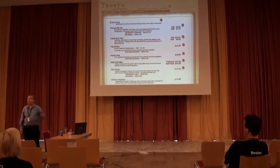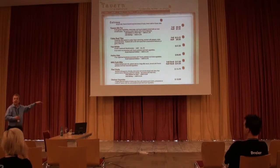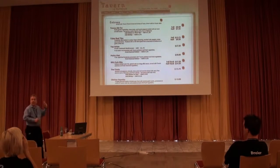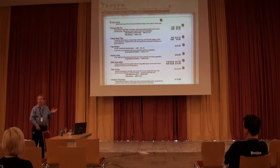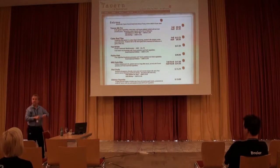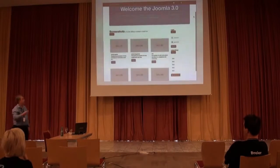Then if we start dreaming, we can see more complex pages, like a restaurant menu that has several items. Why not have a little icon pop up for prices or for the whole item, and the person who's in charge of the restaurant just goes ahead and clicks on the item and changes the price, maybe changes the description, that sort of thing. That would be very nice.